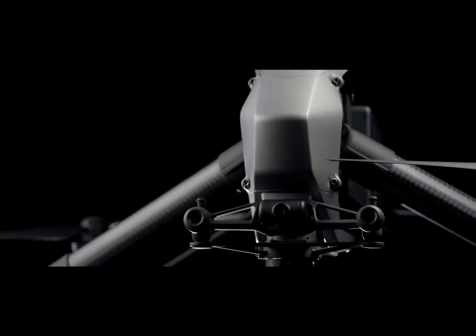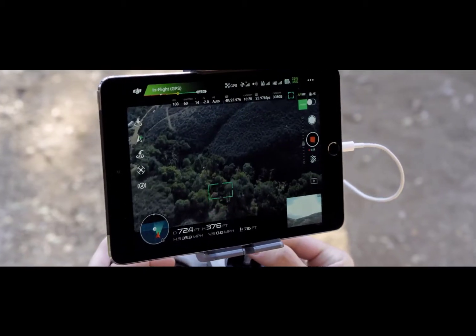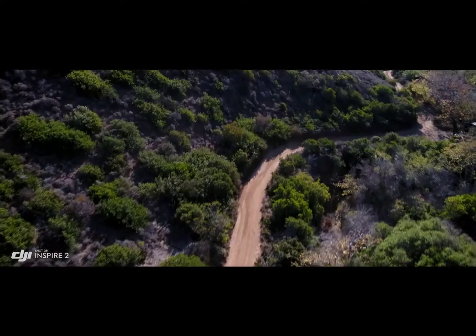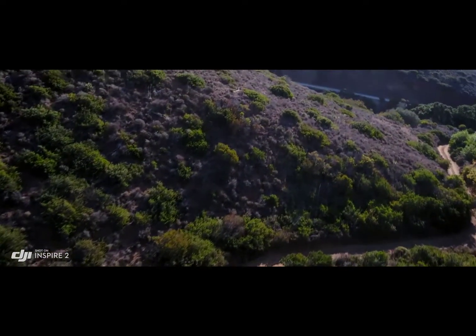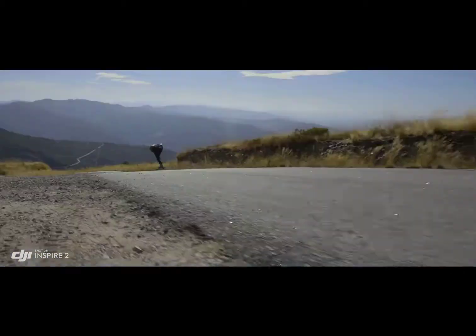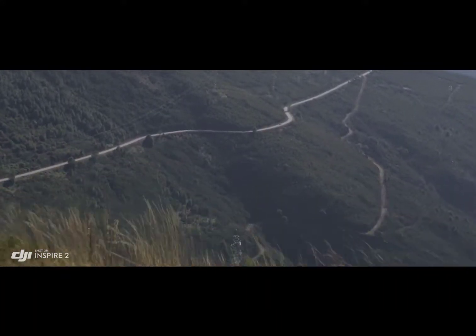A dedicated 2-axis stabilized FPV camera with independently adjustable pitch gives the pilot a personal live feed, freeing the camera operator to move any way they need to get the shot. Top speed is boosted to 58 miles per hour, 94 kilometers per hour, and ascent and descent is also accelerated.